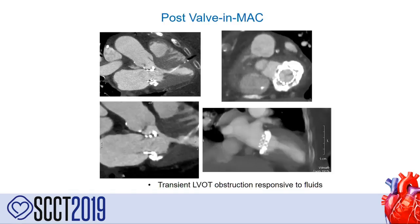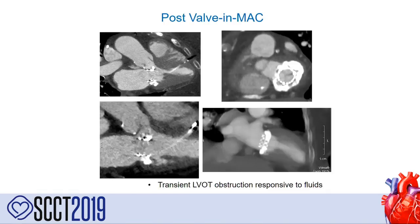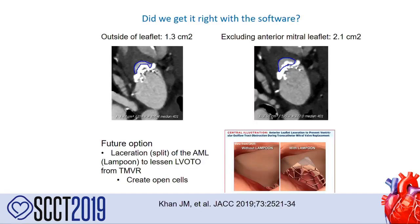And then the patient came back who did have transient outflow obstruction, which improved with hydration. So what happened? Did we make the wrong measurement? What we did was a CT and looked at what the actual measurement is after the placement, and it was only 1.3 centimeters squared. But then I replanimetered this, excluding the anterior leaflet of the mitral valve, and it was exactly what we predicted.